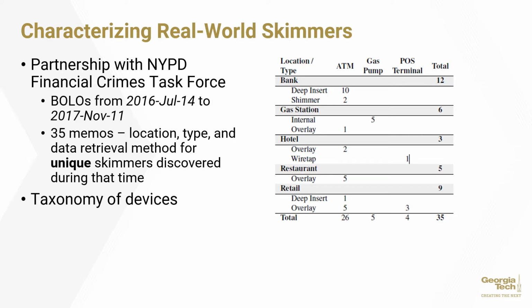The table here on the right shows the breakdown of each of the recovered skimmers. There were a total of 35, which sounds kind of low, but remember these are unique, so multiple devices of the same campaign don't result in additional BOLOs. This provides a clear insight into the variety of skimming technology confiscated by the police in the New York City market. Based on this data, the authors created a taxonomy of these devices and put them into several categories based on where they're installed and what kind of access is needed to put them in. In the next few slides, we will go over the different categories.